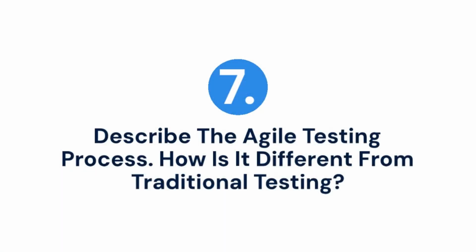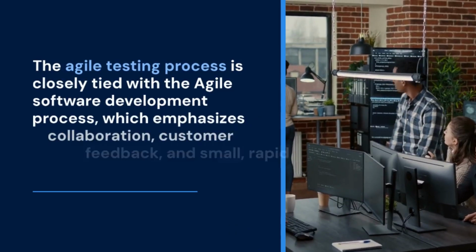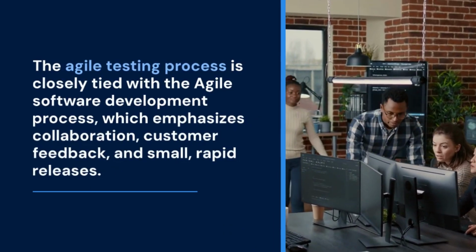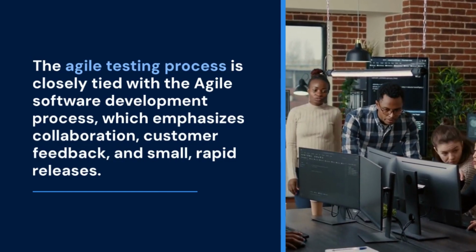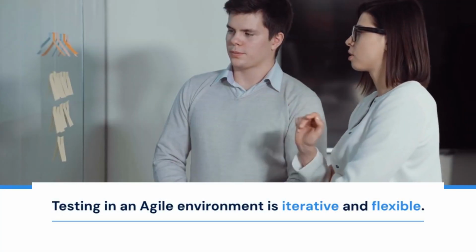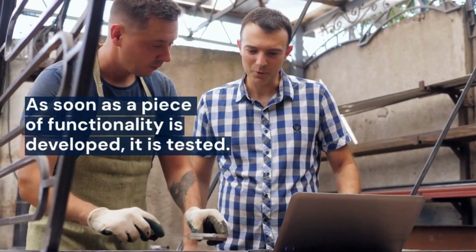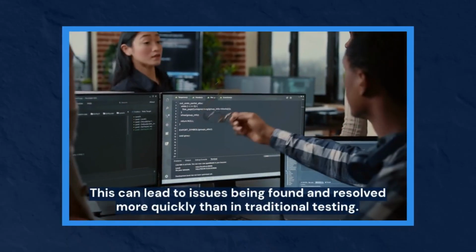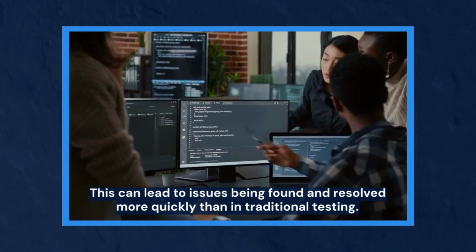7. Describe the agile testing process. How is it different from traditional testing? The agile testing process is closely tied with the agile software development process, which emphasizes collaboration, customer feedback, and small, rapid releases. Testing in an agile environment is iterative and flexible. As soon as a piece of functionality is developed, it is tested. This can lead to issues being found and resolved more quickly than in traditional testing.